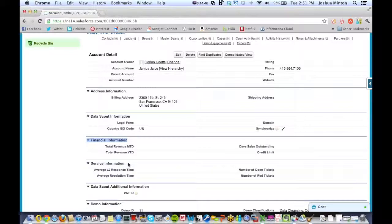And then I also want to get some information from our service management database, which in this case is Remedy. So do they have any red tickets? Really useful information if I'm going on a sales call. The ultimate goal here is the more I know about my customer, the better I can engage with them. But as you can see, there's no data here because Data Scout hasn't executed its capability of consolidating that data.